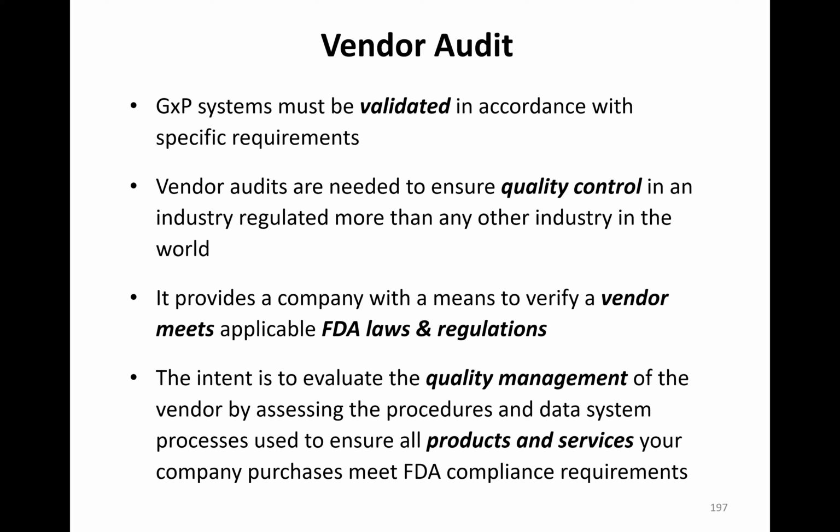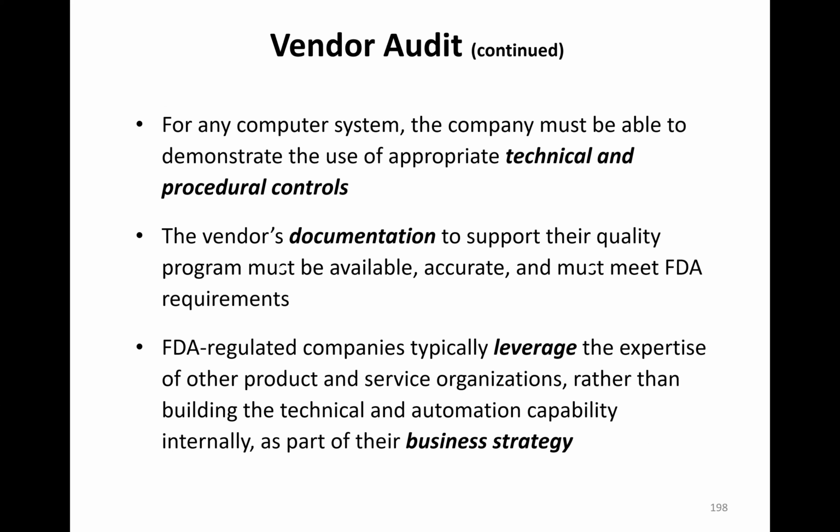And the intent is to evaluate the quality management of the vendor, how they manage code from development through testing and support. You want to make sure the products and services you're getting are from a qualified vendor. For any system, the company has to demonstrate the use of appropriate technical and procedural controls. So the vendor's documentation may provide some of that. Companies typically leverage the expertise of other product and service organizations, like the vendors of computer system products and services, rather than doing that themselves as a business strategy.